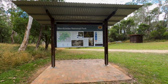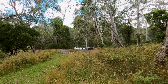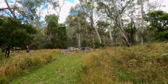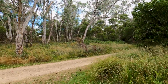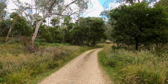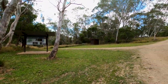So we're here at Werrikimbe National Park, and there's lots of native wildlife, which is gorgeous, and firewood. We've just stopped for a little bit of a lunch break on our way back. There's a few animals around, so yeah, it's a great little spot. But yeah, there is a little bit of native wildlife.